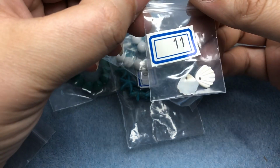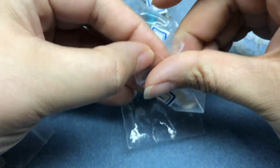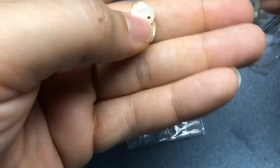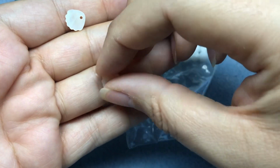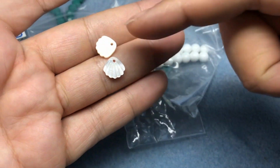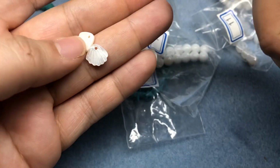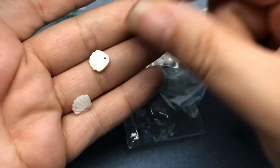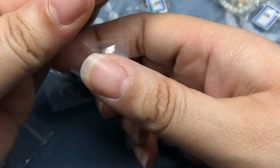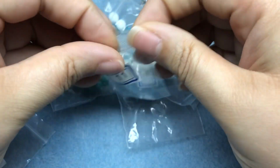All right, number 11, 2-piece 10 by 11 millimeter hand carved shell drops. We've seen these before, but not from them. I have some beads that look like this, but not little charms. These are super duper cute. So cute. And I know that those can be expensive, so I'm excited that they included those in our box this month.